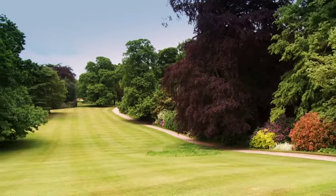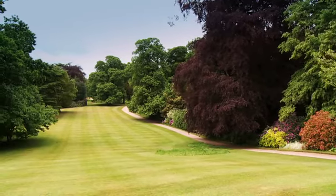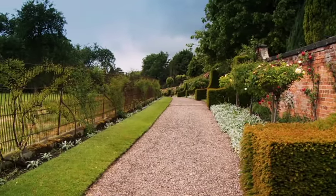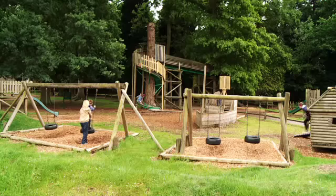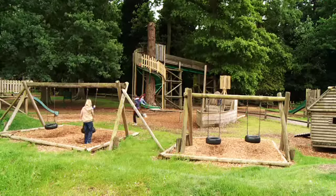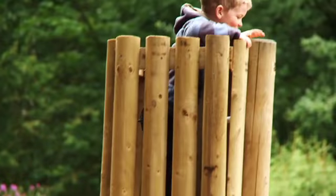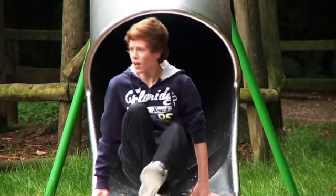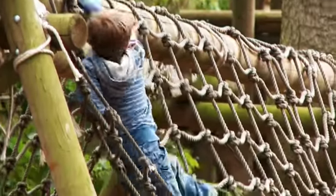Closer to the house is the Shrewsbury Walk, which leads to the long curve of rose-lined walls along the Rose Walk. For family fun and excitement, there is the Woodland Adventure Park. The series of slides and wooden walkways are built amongst the towering trees that surround them.